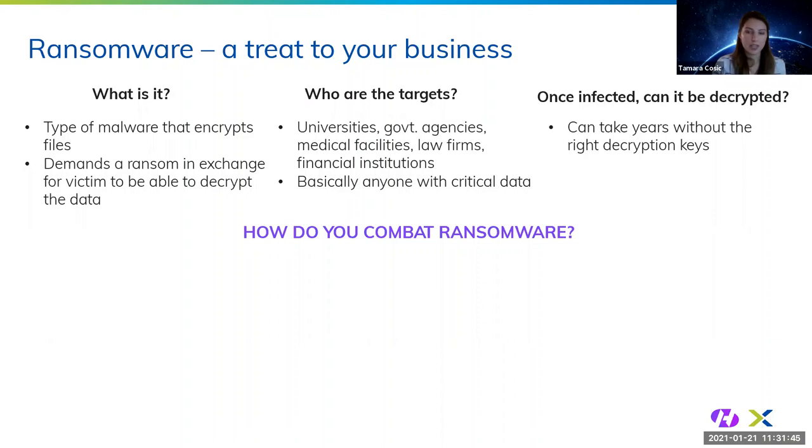It's believed that every 11 seconds, someone gets attacked by ransomware. This is malware that can encrypt all of your files so that you cannot access them unless you pay the ransom, right? So what happens if you don't want to do that, or you don't have the money to do that? What, you're going to go out of business? Of course not. So let's see what we can do to prevent that from happening. As you can see here, some of the targets are universities, government, especially medical companies, and also financial institutions. So any company that has a lot of revenue is a great target for them.